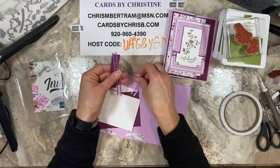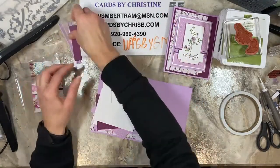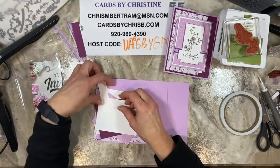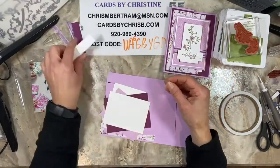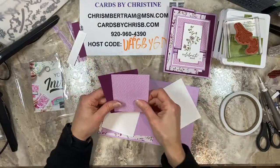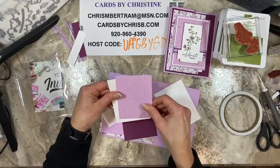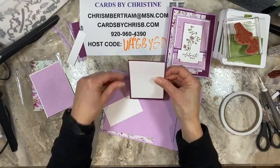My mom cut them as one piece, right? So one long piece, and you'll just have to cut it in half. And then you have a little strip of paper. If you want to put a little longer of a sentiment, you'll be able to cut it down. And then, let's see, this goes with that. And then this is your inside.